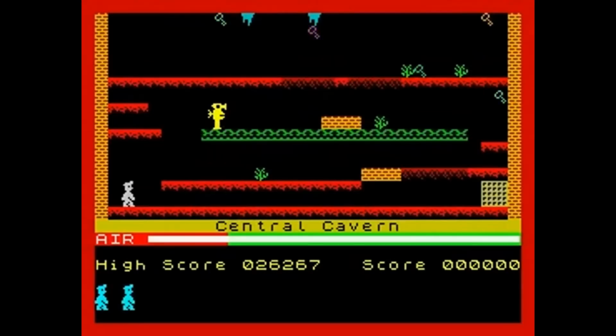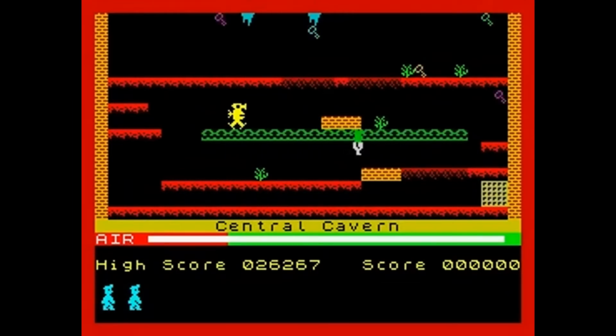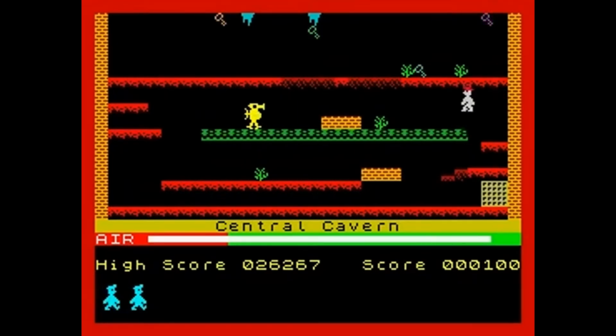When the game starts, it greets you with a flashing screen and the first level comes up. The game is fairly simple. You can only move left and right, and you can jump up and down. In order to progress through the levels, you have to jump up and reach all of the flashing items, which will unlock a portal for you to progress to the next level.